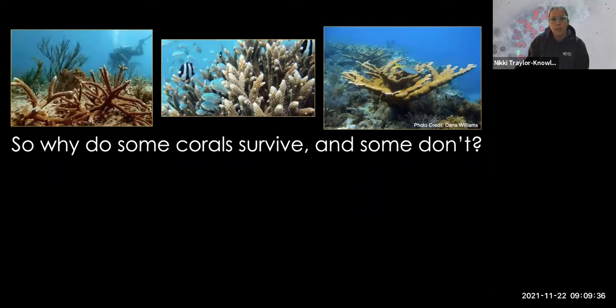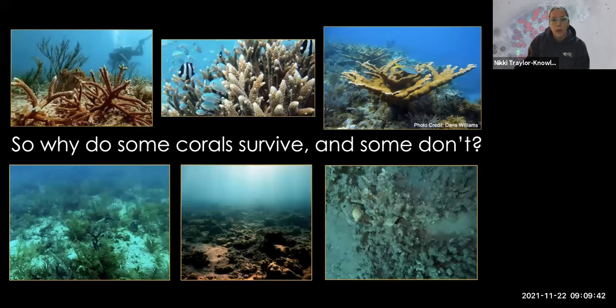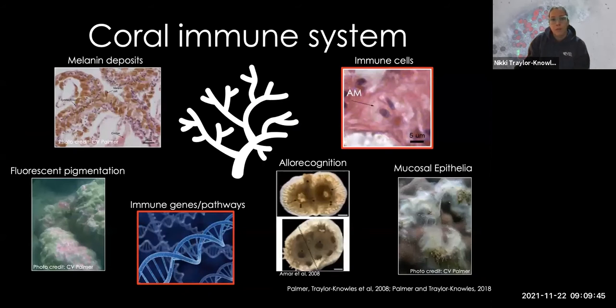So one of the biggest questions that has always driven my work is, why do some corals survive and some don't? And I think that one of the primary answers to this is the coral immune system. Corals actually have a really complex immune system. Unfortunately, I don't have time to go into this, but the areas that my laboratory has really been focused on are understanding immune genes and pathways that are important for coral immune system function, as well as the cellular aspects, in particular the immune cells, but also more recently stem cells and their importance to coral survivability.